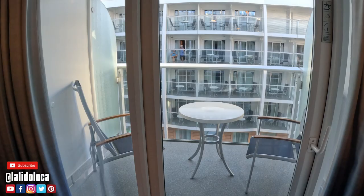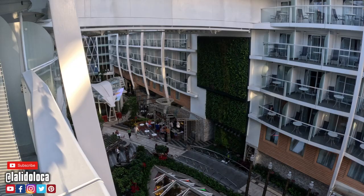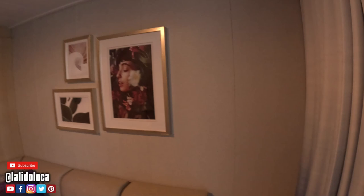Here we go. The pros. It's very pretty. It's like a garden party. This is the Central Park area of the Wonder of the Seas. You get a nice view of the pool deck area. You got a couple loungers, a couple seats. The pros is at night, it's very quiet, it's very calm. You get to experience the nighttime skies in a very serene atrium conservatory botanical area.